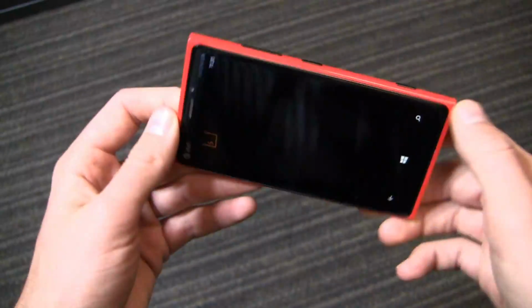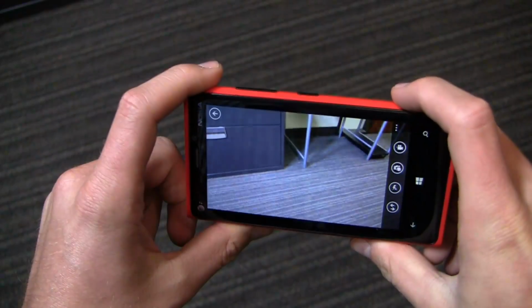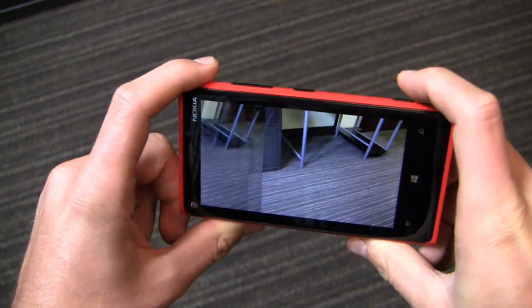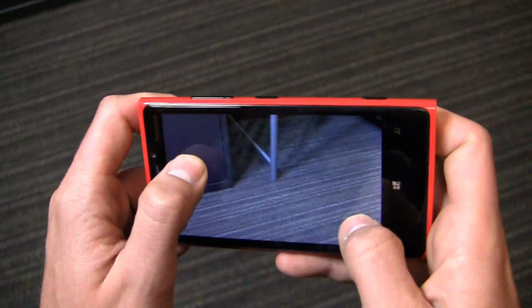Speaking of camera, I do get questions a lot on the 8-megapixel camera on this device. And I'm going to take a quick picture here just so you can see. You see the flash lit up. It's overall a good image. Don't get me wrong, pretty pleased with the image quality here.